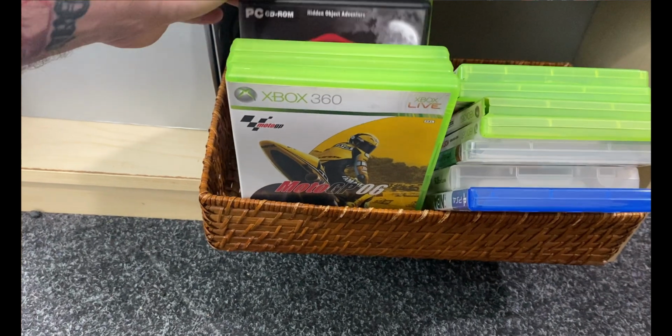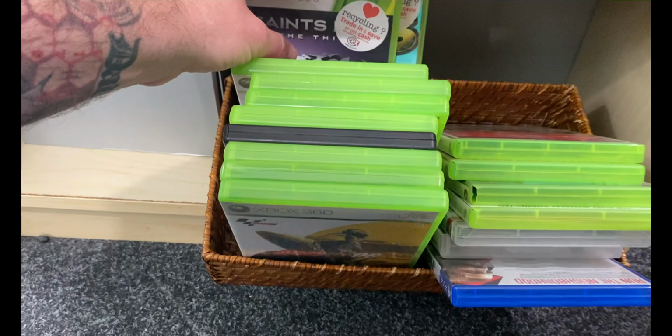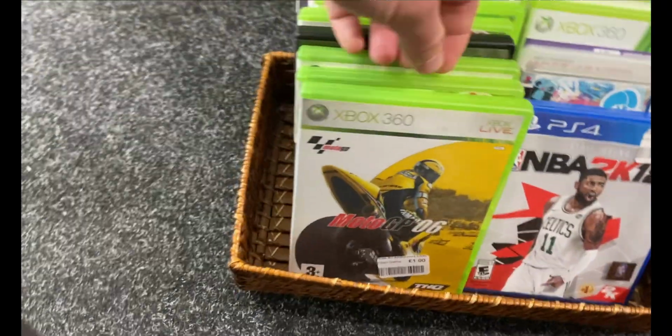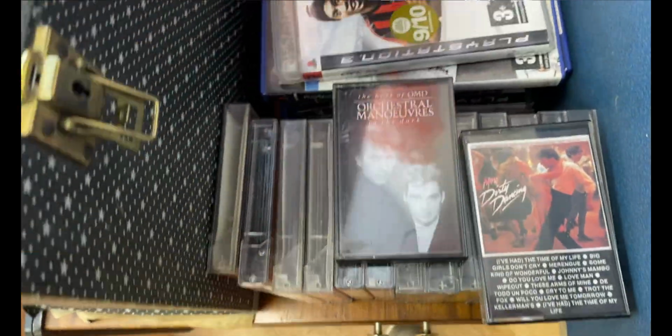Another little stack of games here. Nothing worth picking up. I did check one or two of them. I mean, the Dead Rising's always piqued my interest, but then I see that they don't really have any value, so yeah, nice to see games again though, but just nothing worth picking up.